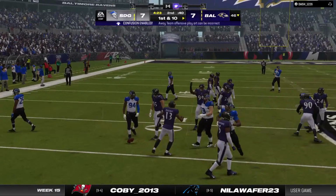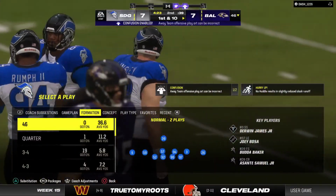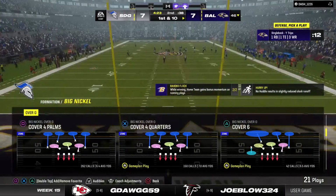Fair catch called for. No gimme in these conditions, but he's able to look this one in. Just a 25-yard punt. Not what he was hoping for by any stretch. And the Ravens, they'll take over.